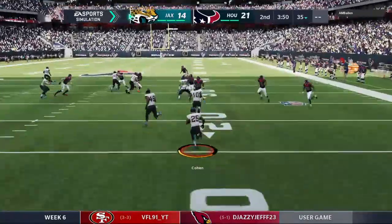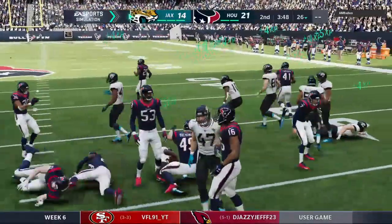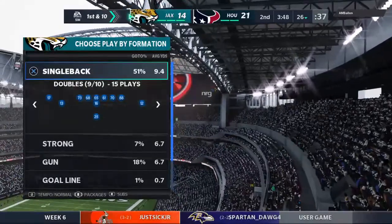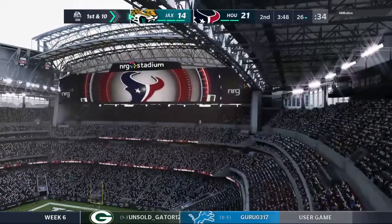On the return, it's Tariq Cohen. And up to about the 26-yard line, just across the 25. The Jaguars take over first and 10 at their own 26-yard line.